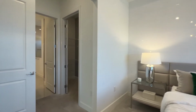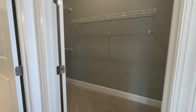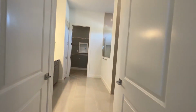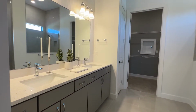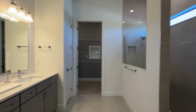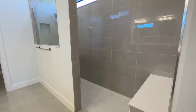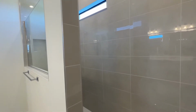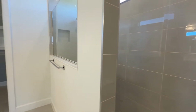So we have the first master walk-in closet here, good size. And coming in, we've got the double sink. And in this model, they have chosen the extra large walk-in shower. So this is one of the options available. You can do a normal size shower, a shower in a tub, or the big shower here.